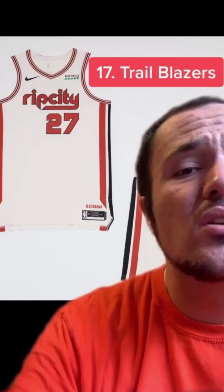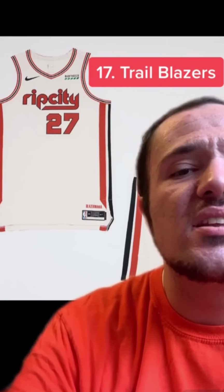17 is the Blazers. These are pretty sweet. I actually really like these. I like the Rip City. The only reason they weren't higher for me is because with City Edition jerseys, I look for a little bit of craziness, and there's not a whole lot of craziness in this one.